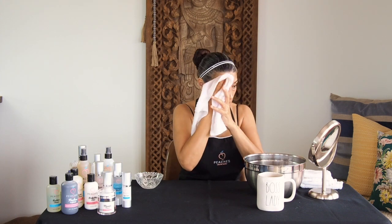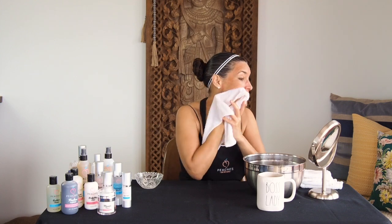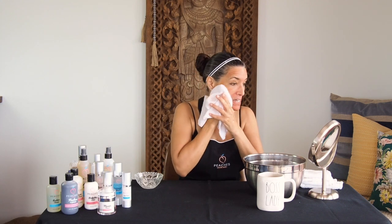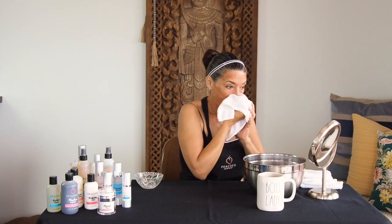Restore is an antibacterial. It actually has eucalyptus. It has wonderful properties that kill bacteria and fungus. I'm just going to rinse it off and pretend that I've gotten my neck and my chest. If you want to get your back, you can, but you can wait until the shower for that.